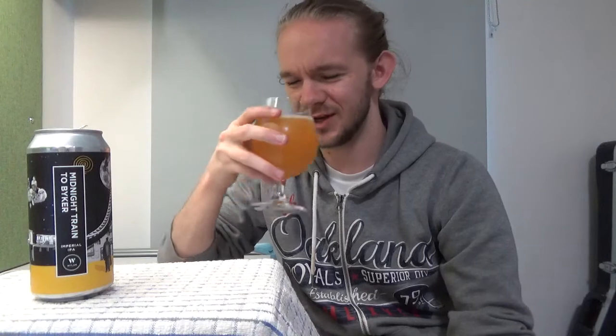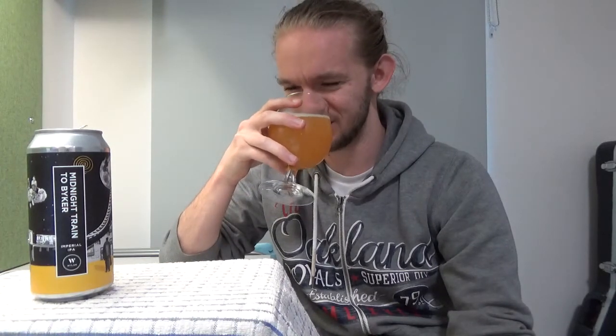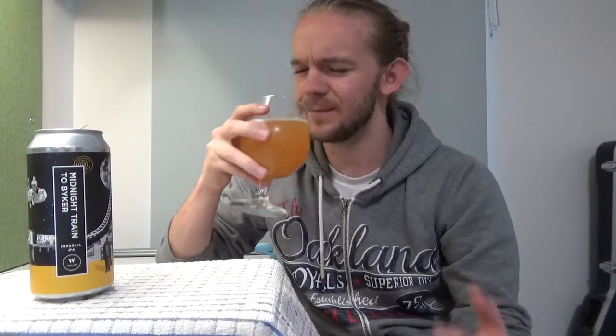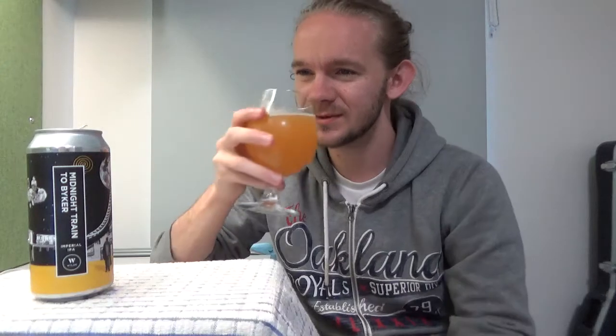Yeah. For me it's Citra that's definitely coming out of this. That's the most prominent one. But yeah, mango's in there, definitely. A little bit of passion fruit from the Simcoe as well. But when you take it in a bit more deeply, that's when you get the orangey kind of tangerine notes, mainly tangerine of course, from the Mosaic.